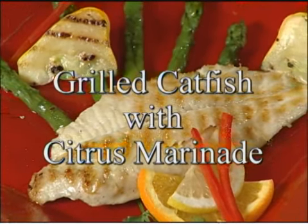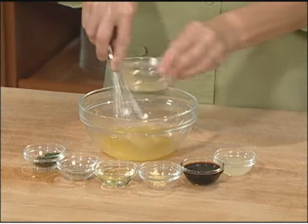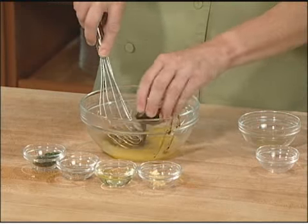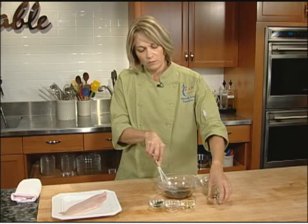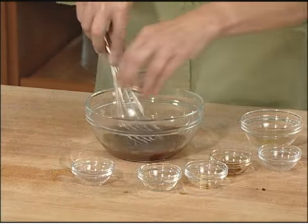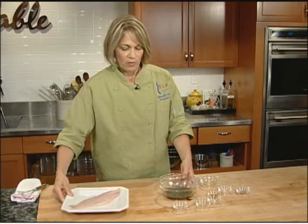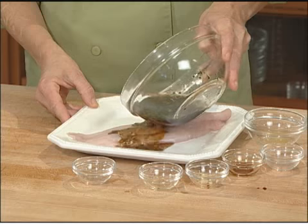Once you have your grilling technique down, you can really start to experiment with your own favorite flavors and seasonings. I'm going to whip up a quick citrus marinade here with a little bit of fresh citrus, lemon juice, soy sauce, garlic, just a small amount of oil so the fish doesn't stick to the grill, a little black pepper, and some fresh chopped herbs. Then 30 minutes on the fish is long enough for the flavor to go into the fish, and then we'll grill it.